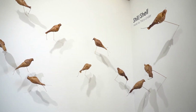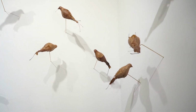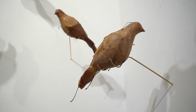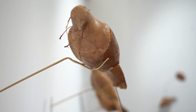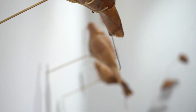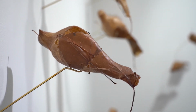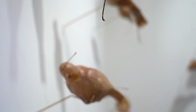This exhibition is called Shill Shell by Tracy Linder. These pieces are just absolutely stunning, not only for the birds themselves, but through the shadows and the lighting as well. Tracy uses cottonwood leaves and resin to create these birds, and these birds are lifeless, and they are wingless, and they don't have eyes. They're really hollow shells of what a bird is. And that is her intention. She's really kind of playing with that duality between friend and foe.